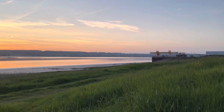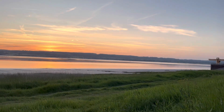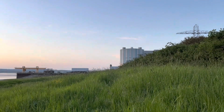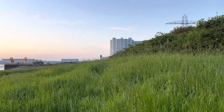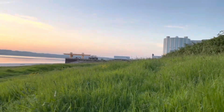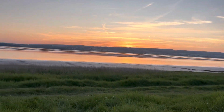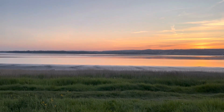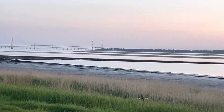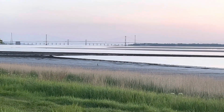I'll leave you with that beautiful view. It's an irony really, isn't it? That beautiful view of nature there, and that nuclear danger as it was there. Yeah, I'm signing off. Bye for now.